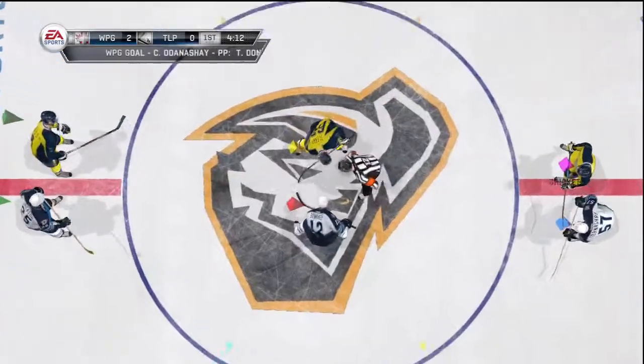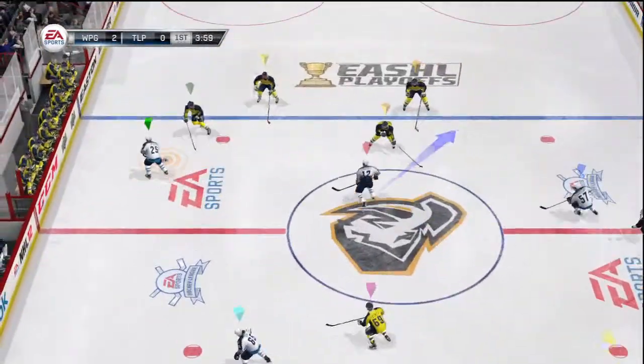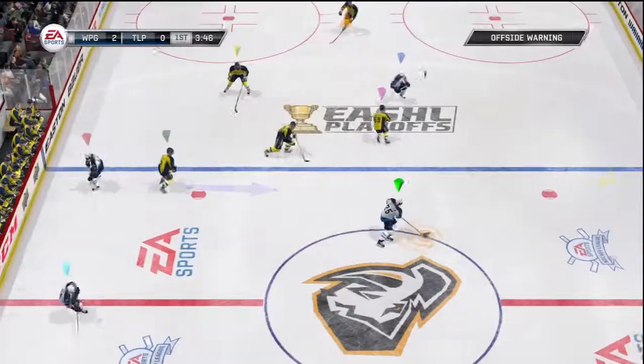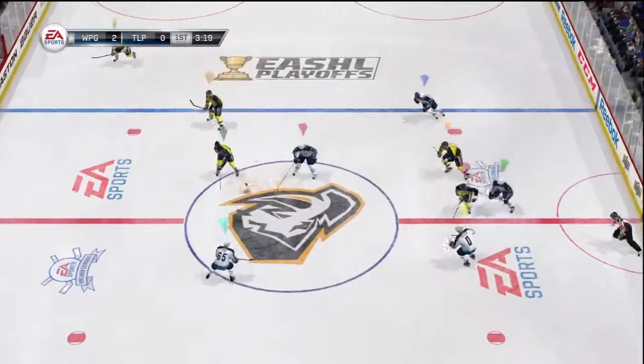Now, when you got a shot like that, there's just no chance for anyone to react, and he buried it up high. I think it's safe to say, Gary, he ripped a rocket on that one. Assisted by number 12, Jackson. Time of the goal, 15 minutes, 48 seconds.